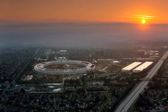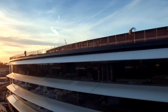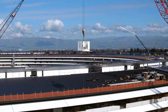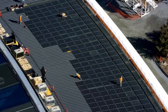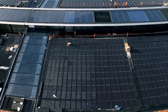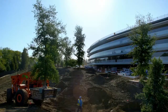Number 3. Apple Campus 2, Cupertino by Foster and Partners. Apple's new spaceship-shaped campus in Cupertino, California, has been a hot topic of debate ever since the release of its first images. The heavily publicized project features a ring-shaped format wrapping a patch of greenery. It is outfitted with solar panels and will be fueled basically by an on-site low-carbon central plant.